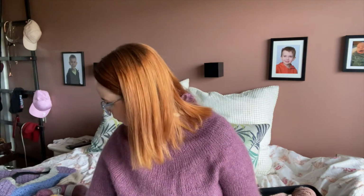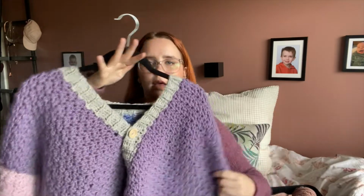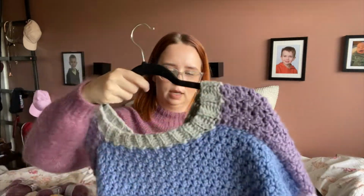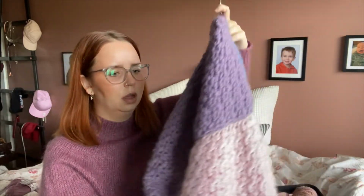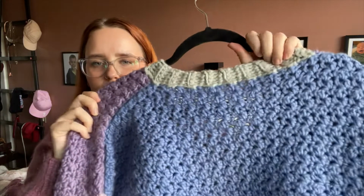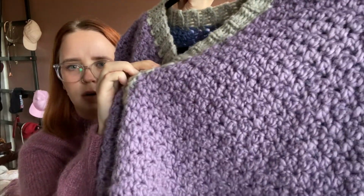And then this is the first sweater that I crocheted. So it's a cardigan, and I made it from Drops Snow, which is a really thick yarn, but it's really soft and warm. I crocheted it in panels and then sewed it together. I used the lemon peel stitch, which gives such a fun texture.